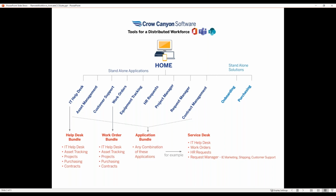You already have 365 in place. Let's take some of these applications and make them make sense. So the first one that we talk about is this help desk bundle. And I think really the idea here is that you can bundle these different applications, whether it's cross departments or for a specific department. So, right, we talked about these standalone applications, just like in the last slide. But now when we bundle them, they can be department specific.